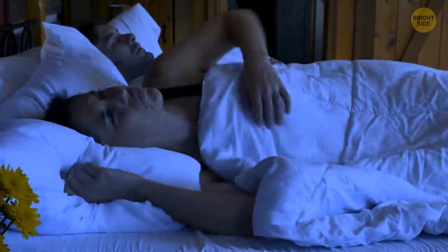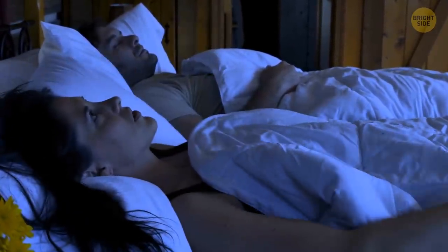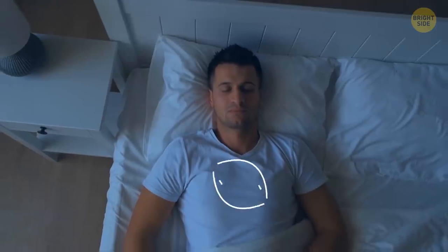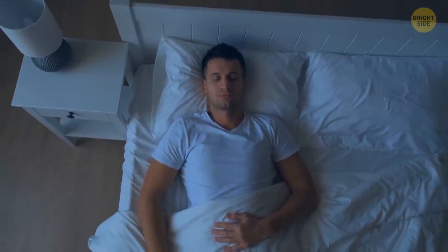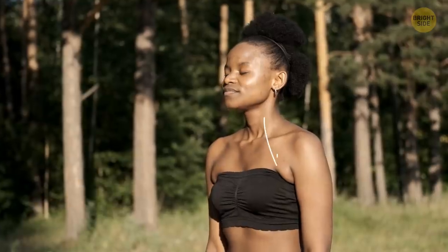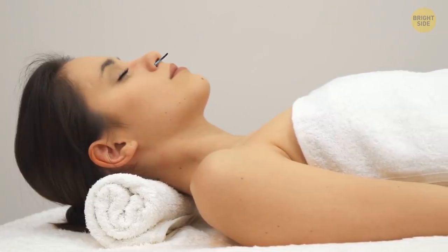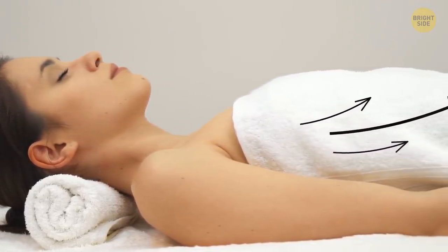When you toss and turn and you stress out about it, it makes your breathing shallow and rapid. Lie on your back and take a deep breath. Then try to understand where the air goes. If you feel your chest is going up, it means your breathing is shallow. Try to direct it into your belly instead of your chest. When you're up, standing, a deep breath is supposed to expand your ribs. But right now, as you're lying on your back, the air naturally goes to the belly. If not, direct it consciously.